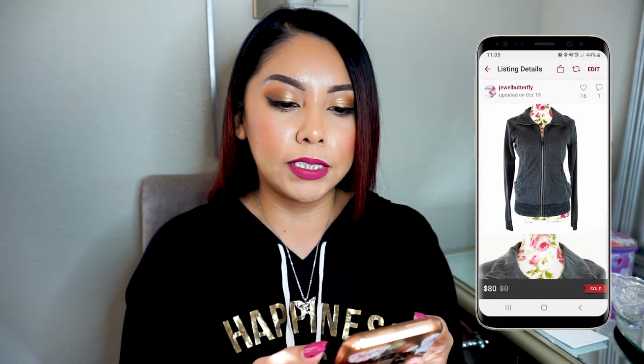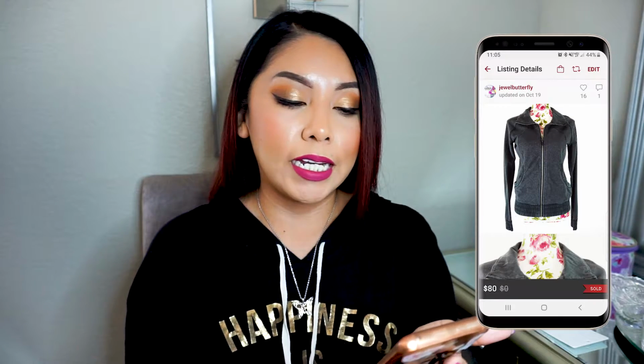The next sale was October 19th. This one was a Lululemon distressed zip-up jacket in a size 4, sold for $80.